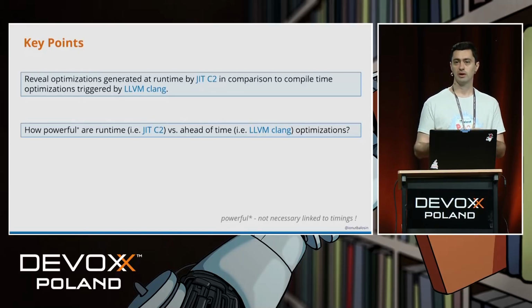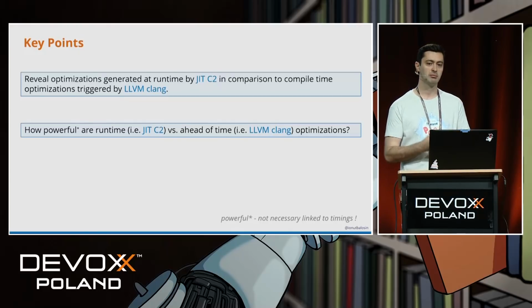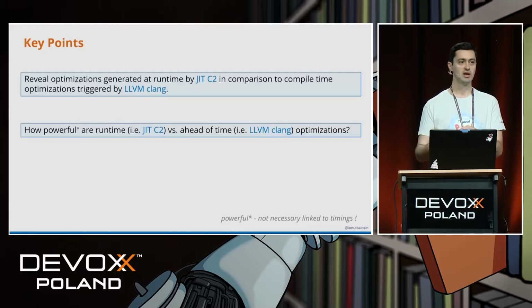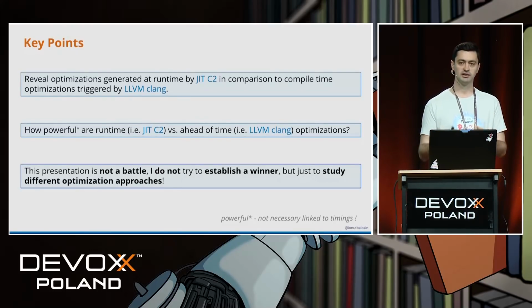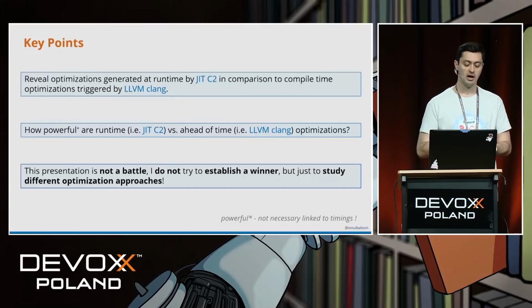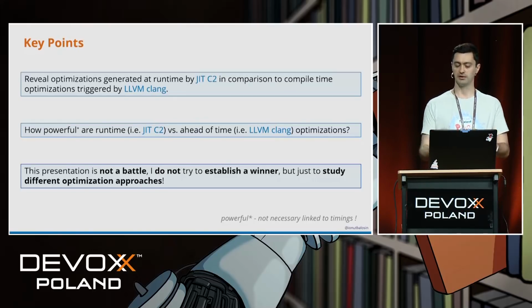However, by powerful, I don't refer to the timings. Why? Because timings might not be very important. By powerful here, I mean the patterns. What are the patterns behind those optimizations? And this is a reminder: I don't intend to make this presentation a battle between C++ and Java, because you might think in that way. It's not my intention. My intention is just to reveal how these compilers optimize the code under the hood.